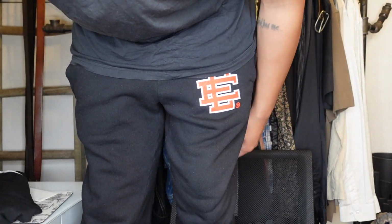EE sweatpants on the bottom. So shout outs to Eric, that's one of the homies. It's just being cozy in the house. But yeah, so that's one of the pickups I did.